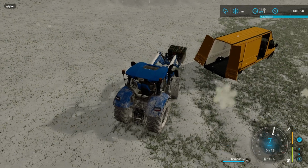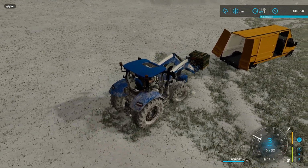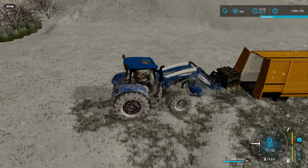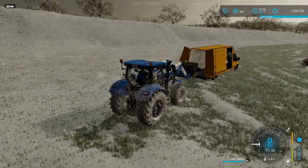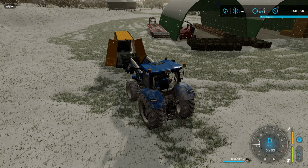What I'm going to do here is get some help from our worker. I'm going to go ahead and start loading up this firewood into here, and then I'm going to take it and sell it off. It's going to take me a little bit because we've got quite a bit of firewood.